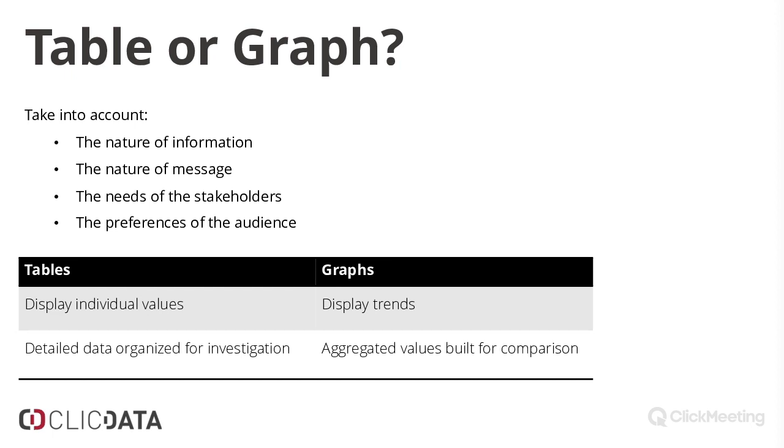Tables, with their rows and columns of data, interact primarily with our verbal system. Tables are meant to be read, so they are ideal when you have data that cannot easily be presented visually, and when the data requires more specific attention. When I have a table in front of me, I scan across the rows, down the columns, and I compare the values. Tables are great when you have an audience who wants to do that.